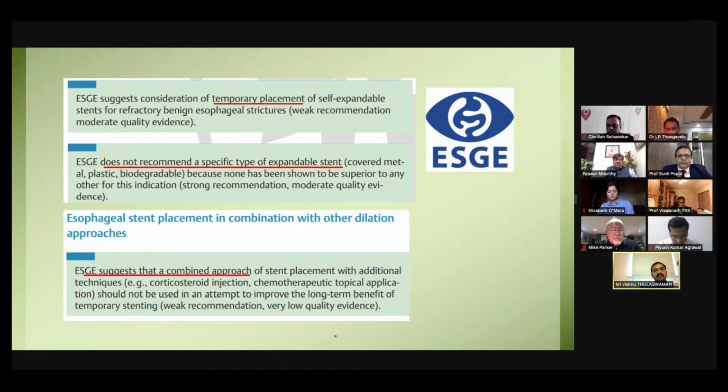So again, even from the European guidelines, they suggest a combined approach, like dilatation combined with a stent or a steroid injection like mitomycin C or triamcinolone alone, which should give a better outcome. But the recommendation is again weak, with a very low quality of evidence.